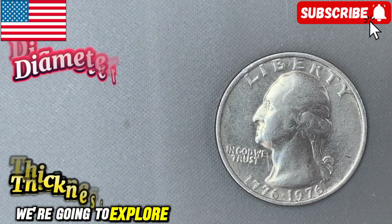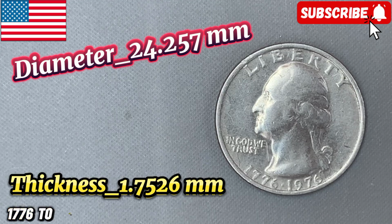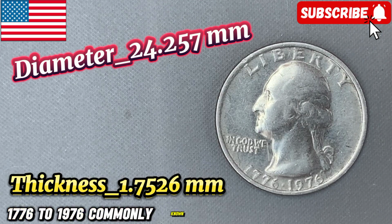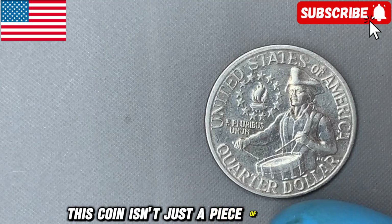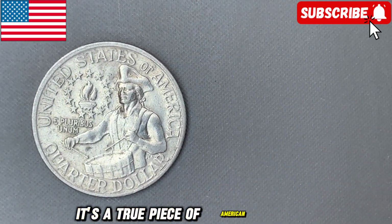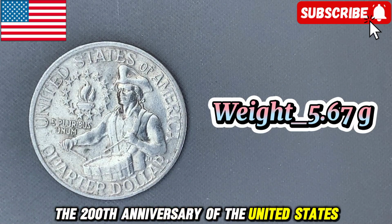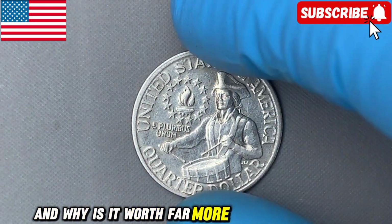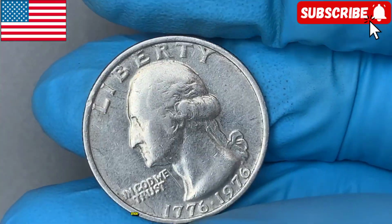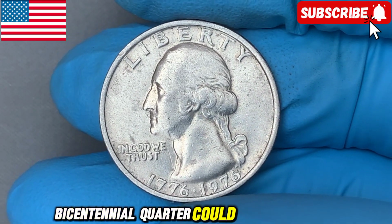We're going to explore the fascinating world of the US quarter coin 1776 to 1976, commonly known as the Bicentennial Quarter. This coin isn't just a piece of currency, it's a true piece of American history that celebrates the 200th anniversary of the United States. But what makes this coin so special, and why is it worth far more than its face value? Stick around to the end to find out how much a well-preserved bicentennial quarter could be worth today.